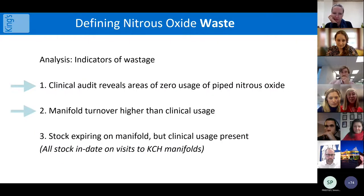So defining our waste after we did these first two steps, we realised that the clinical audit reveals areas that had zero use, which was really helpful for the next step. And then of course the manifold turnover being higher than clinical usage. So we wanted to look at these two main areas to take our next steps from.